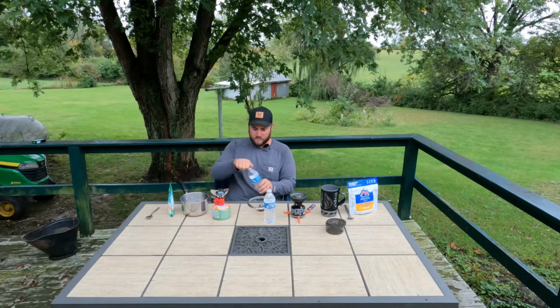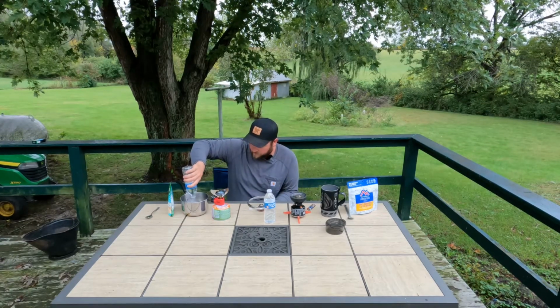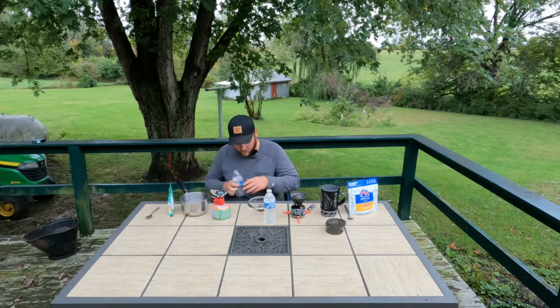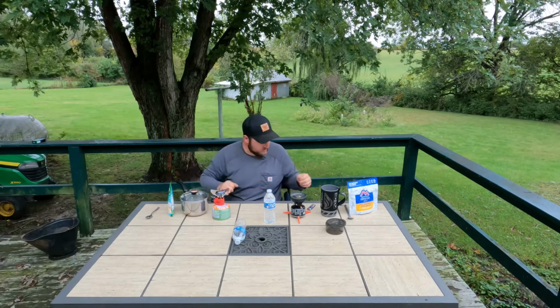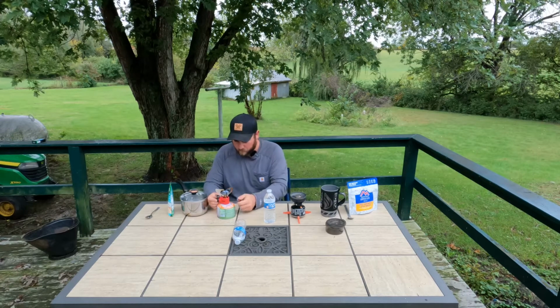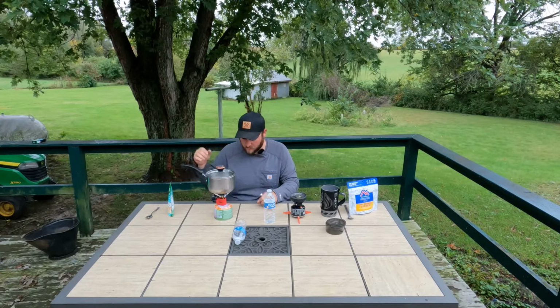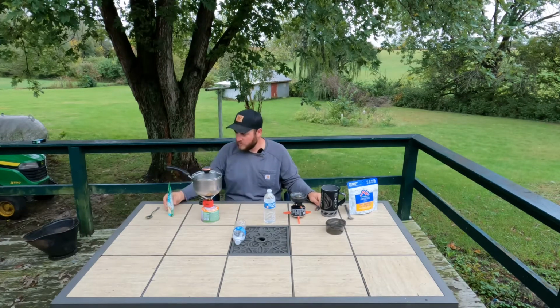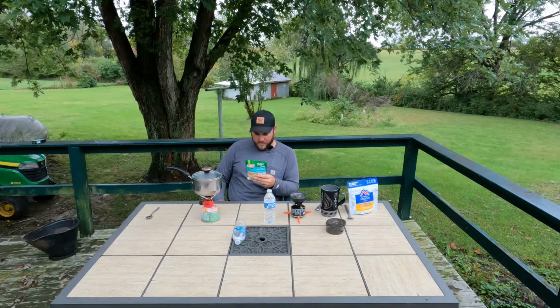These water bottles have about 2 cups of water in them, so I'll go ahead and pour that. And we'll cover it and get our stove lit. Turn it up. Put that to the side. Now after that comes to a boil, we're supposed to stir in the contents, reduce the heat, and continue boiling for 11 minutes.